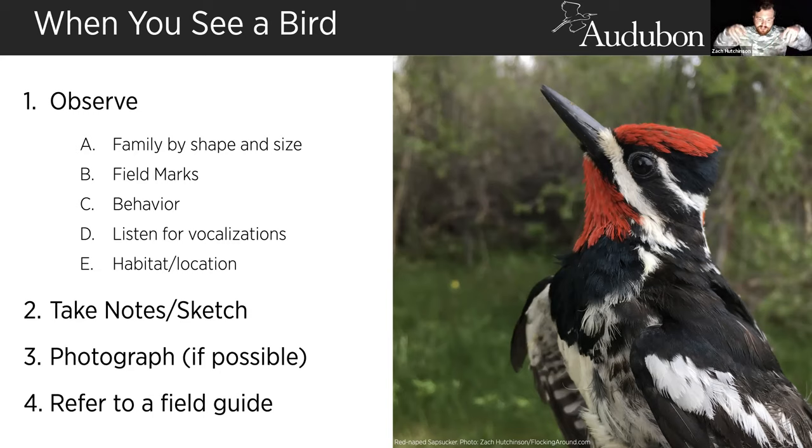And not just your location as in your GPS coordinates, but your location within the habitat. Is the bird up at the top of the tree or is it feeding on the ground? Is it on the side of the tree? Is it in the bushes? Location within habitat is just as critical as the location of yourself and where the observation is happening. That's a lot to remember, so I recommend you get a little field notebook. If you don't have a great memory, writing things down is a great way to revisit for an identification later. Which leads to number two, take notes.